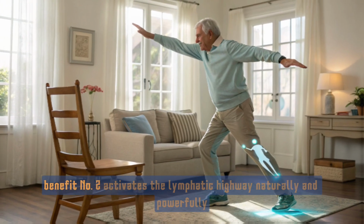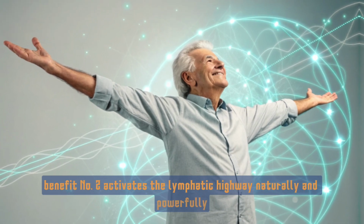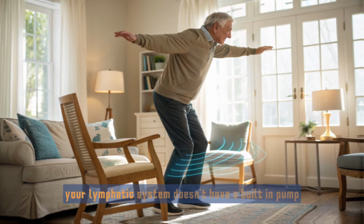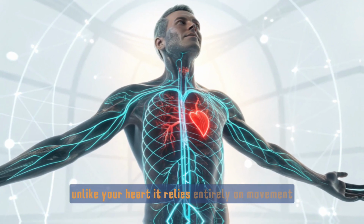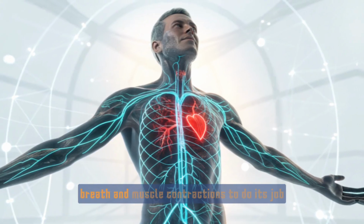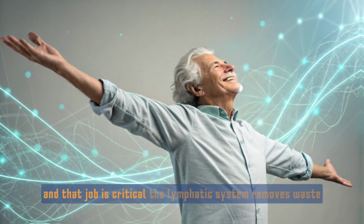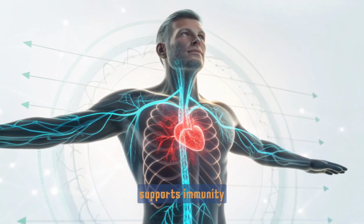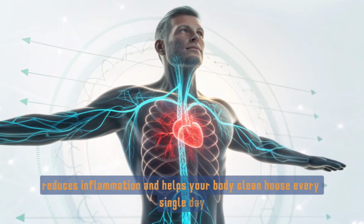Benefit number 2, activates the lymphatic highway naturally and powerfully. Here's a truth many people overlook. Your lymphatic system doesn't have a built-in pump. Unlike your heart, it relies entirely on movement, breath, and muscle contractions to do its job. And that job, it's critical. The lymphatic system removes waste, supports immunity, reduces inflammation, and helps your body clean house every single day.